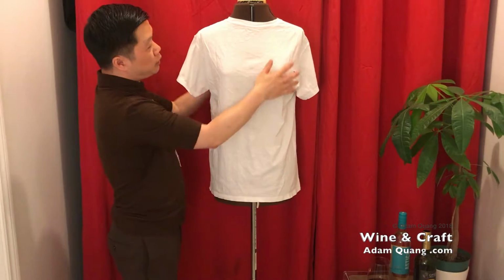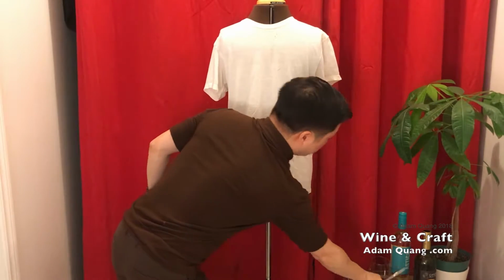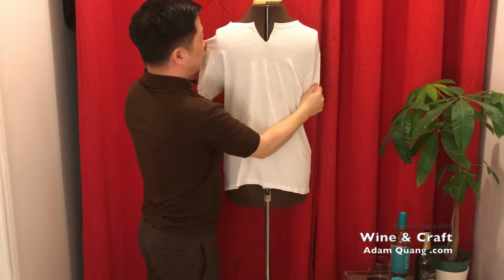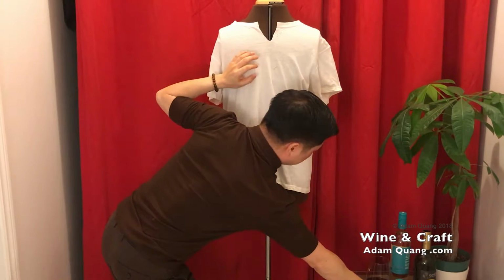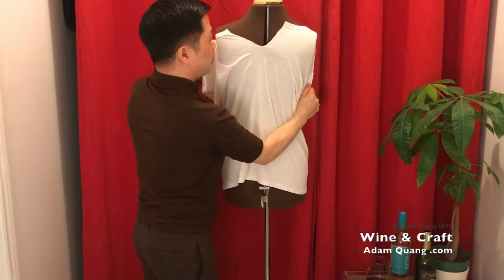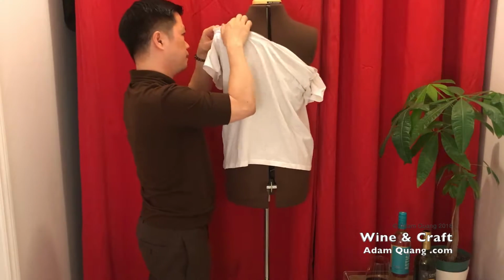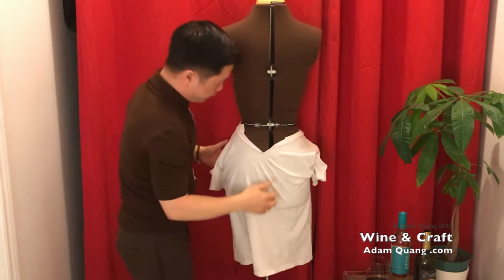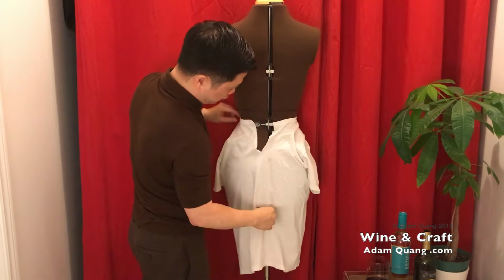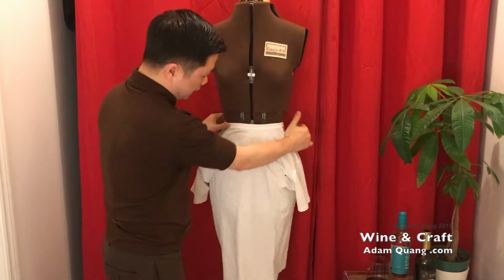Thanks, Christina. So what we're going to do is turn this around and cut a little bit down along the top of the neckline. That will give us room to move in and out of the skirt. The whole idea is to be able to get in and out of the skirt this way. We're going to move this all the way down to the waist, and that will be the opening of our skirt. We're going to show you how to close that up afterward. So now we have the front of the t-shirt.